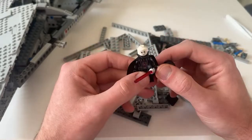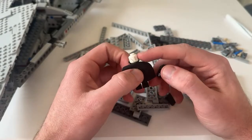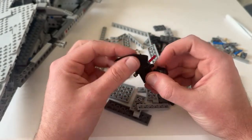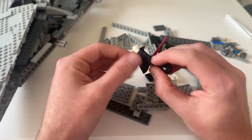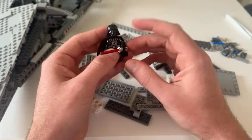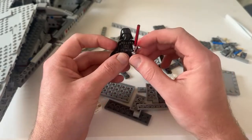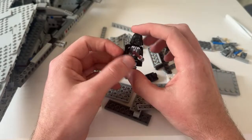Here's the Darth Vader. It's just a regular Darth Vader, nothing special, but it's still a great figure. LEGO does a really good job with their Darth Vader. He's got the face print. Turn him around to the back. There's some printing detail there. He's got a nice back print as well. And the arm printing, of course. So there's nothing new with this Darth Vader as far as I'm aware, but it's still a really solid figure. LEGO makes really good Darth Vaders.